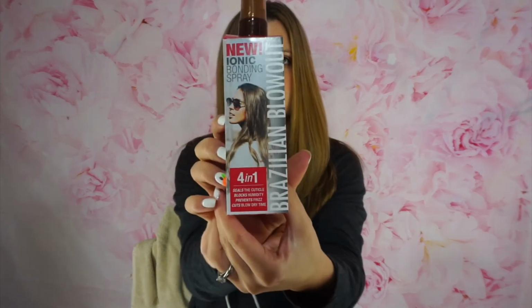This I paid additional for. It's a bonding spray by Brazilian Blowout. I was told before I blow dry my hair to put this in and use it only like 3 to 5 sprays. So I thought that was great. And this will just, again, help preserve the chemicals that are in my hair, or the treatment.